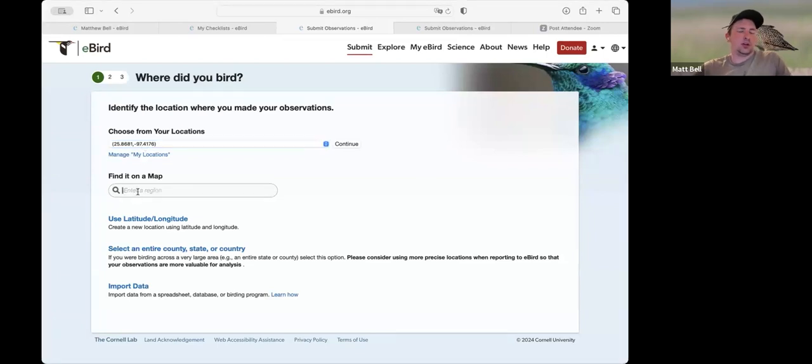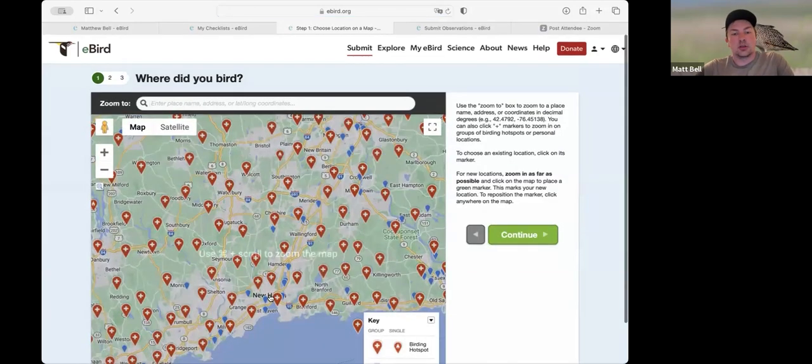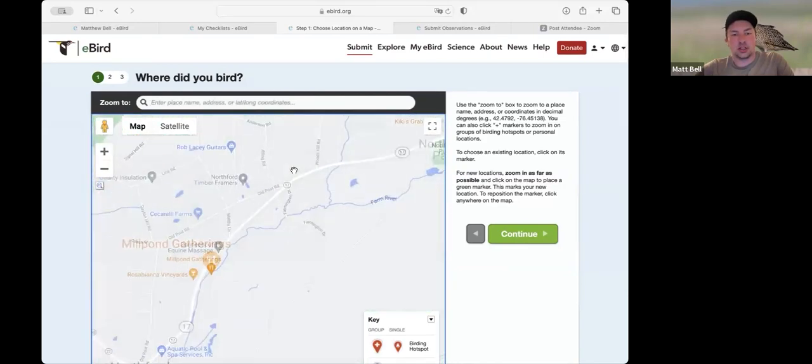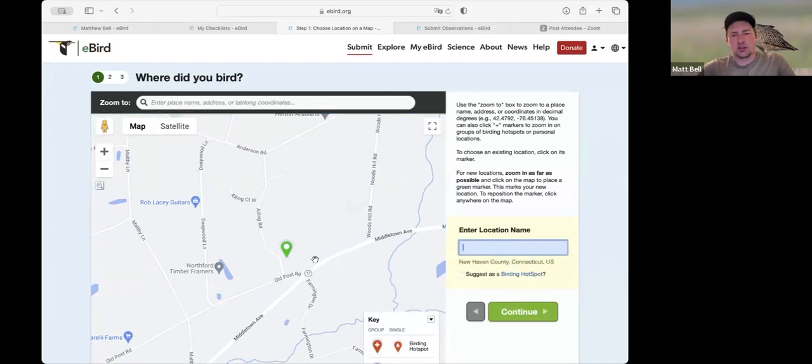Before I round it up, let's go back to New Haven. If you want to put a location that doesn't have a hotspot, say your yard is somewhere in this neighborhood and there's no hotspot, you would simply click, and then it allows you to name it. But yeah, you can say my household, my house, or private residence, stuff like that. You would never want to suggest it as a birding hotspot.